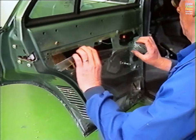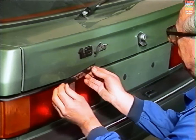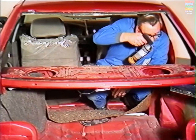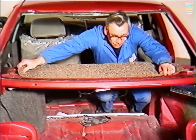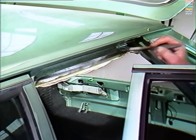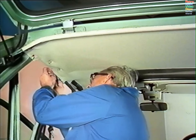There are double-sided tapes for use on weather shields and for fixing car badges. Aerosols for soft trim items, such as this anti-drum foam. The stronger brush-on rubber-based type for headlinings. A flash-off time of 10 minutes is required before joining the two surfaces.